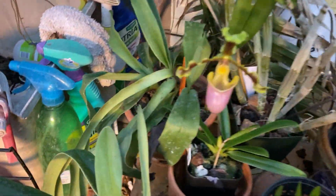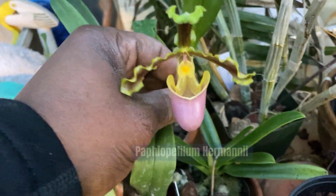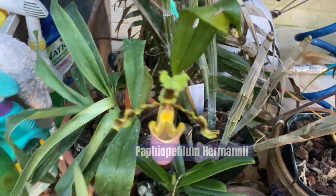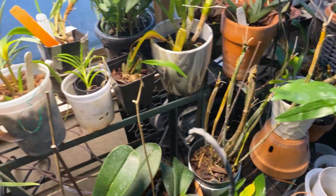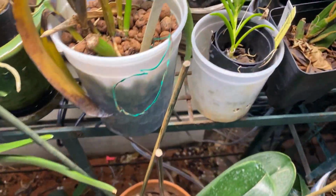Drifting back this way, this is my Paphiopedilum Hermannii that's been in bloom for a minute, so I will go on past that. And I'll grab my coffee and get this way. Just some phals that I've repotted.